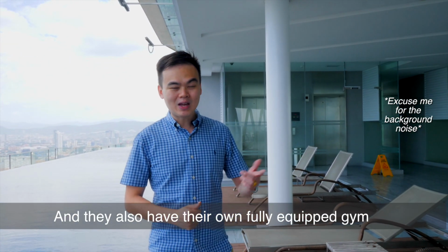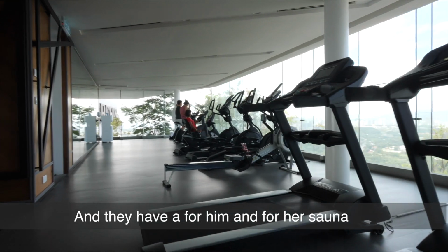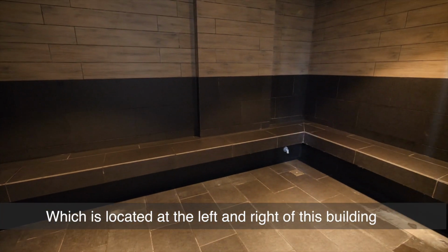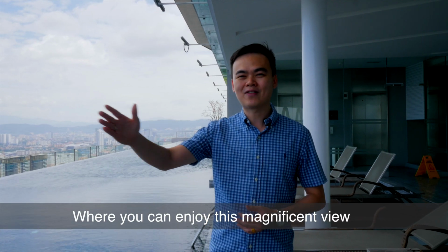And they also have their own fully equipped gym, which is really big. You're gonna check it out. And they have for him and for her sauna, which is located at the left and right of this building. And they have a very big BBQ area where you can enjoy this magnificent view.